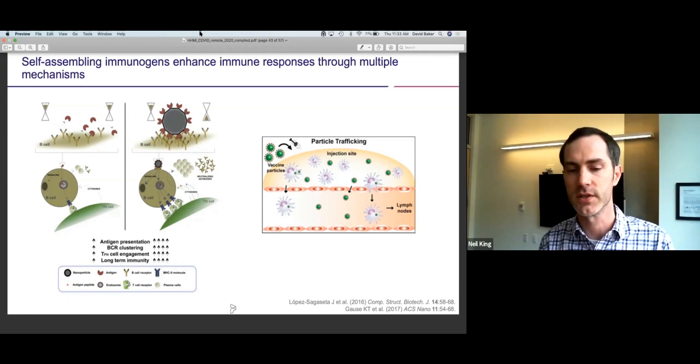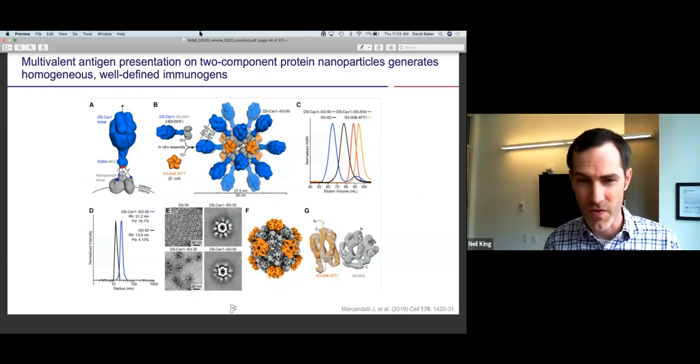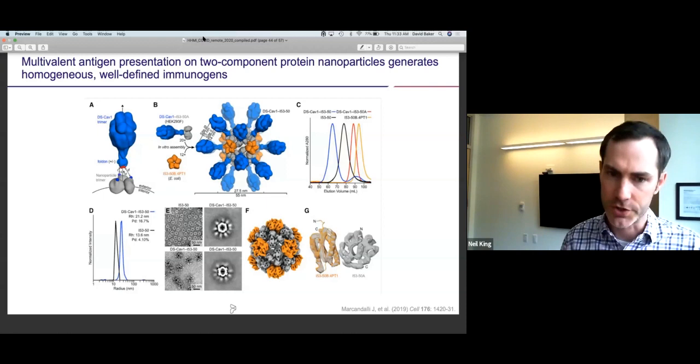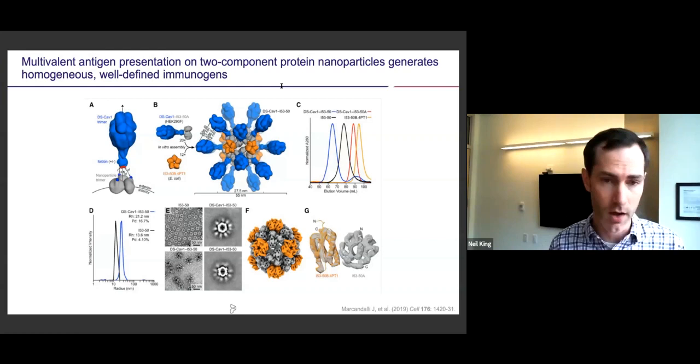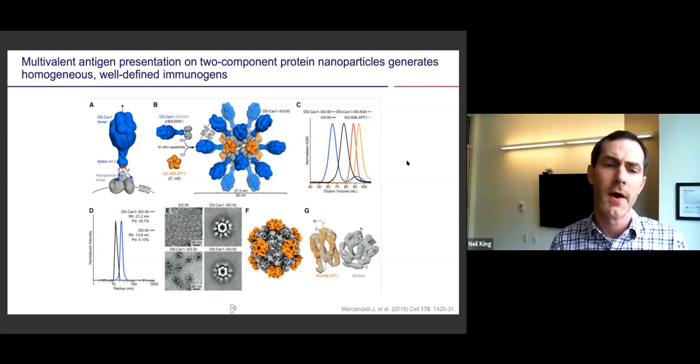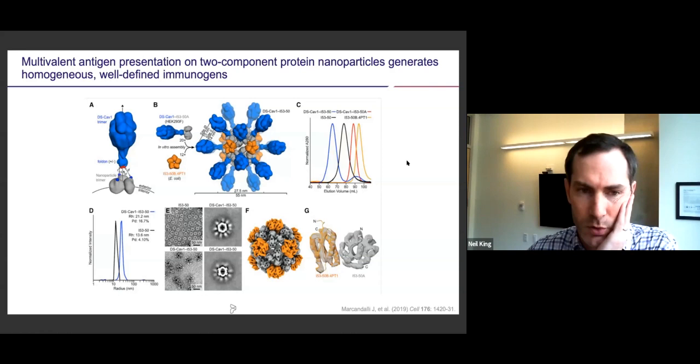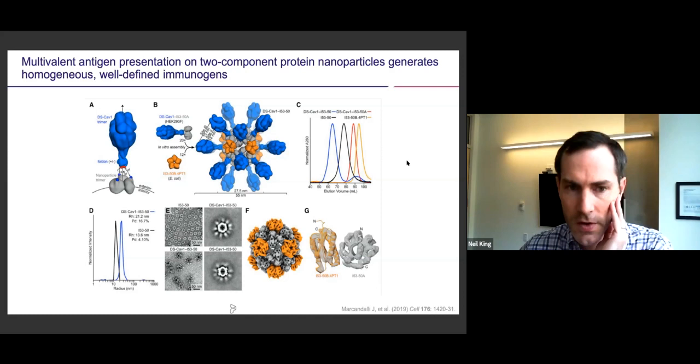So on the next slide, this is an example of the type of protein-based nanoparticle immunogen that we've been working on. This is an example from RSV, respiratory syncytial virus, which if anyone's a parent, you've probably heard of it because pretty much every baby on earth gets infected with this virus by age two, and it's often really bad. So here we're showing how we make these things. Typically what we do is we genetically fuse an antigen of interest, in this case this blue trimeric protein called DS-Cav1. It's a pre-fusion stabilized variant of the F protein that the Vaccine Research Center developed several years ago.